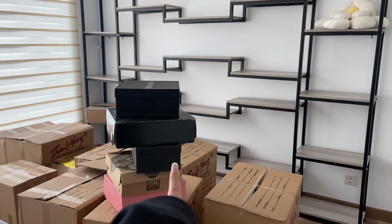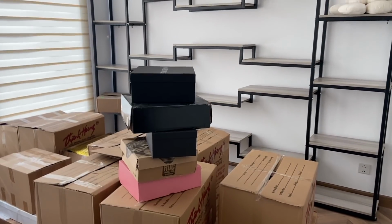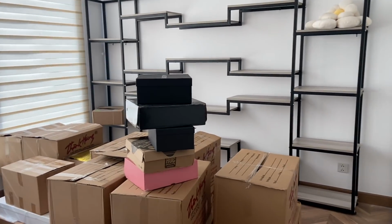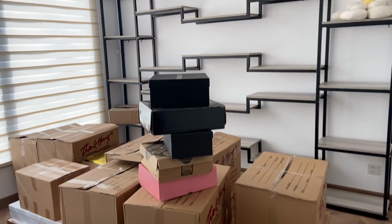We're gonna do the shoe shelf first because I'm probably gonna set it up the same way that I had it before, so I know where everything goes already, which won't take me too long. And then after that, we'll do the clothes, and I wanna have a new arrangement for everything, so I need to think about it a little bit.